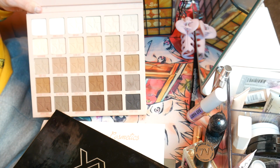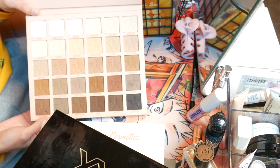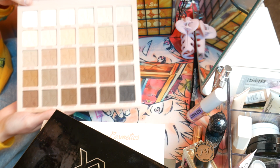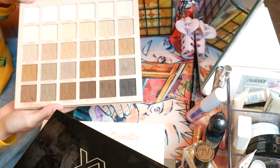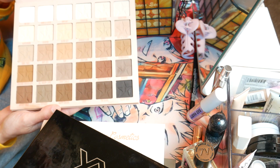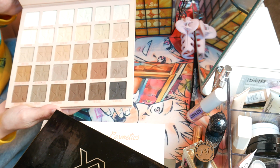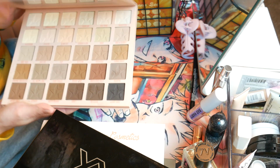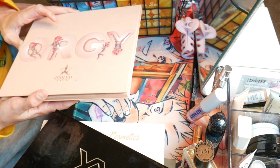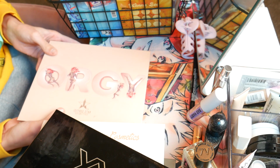I don't necessarily support Jeffree Star, but I don't think it's a terrible formula, at least not for what I use it for. But when I do want to use just brown shades on my lid, this isn't the palette I reach for. This is more so for cosplay. This is just like my makeup artist makeup palette. I think I'm gonna hold on to it, and I'm gonna save it for now.